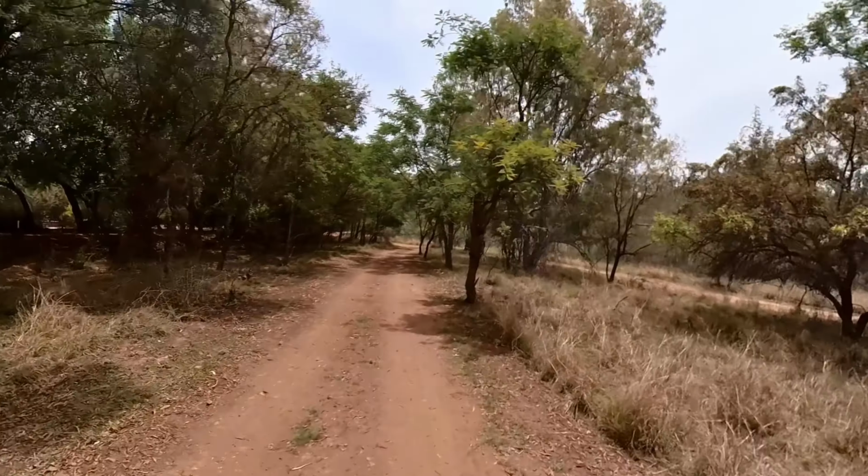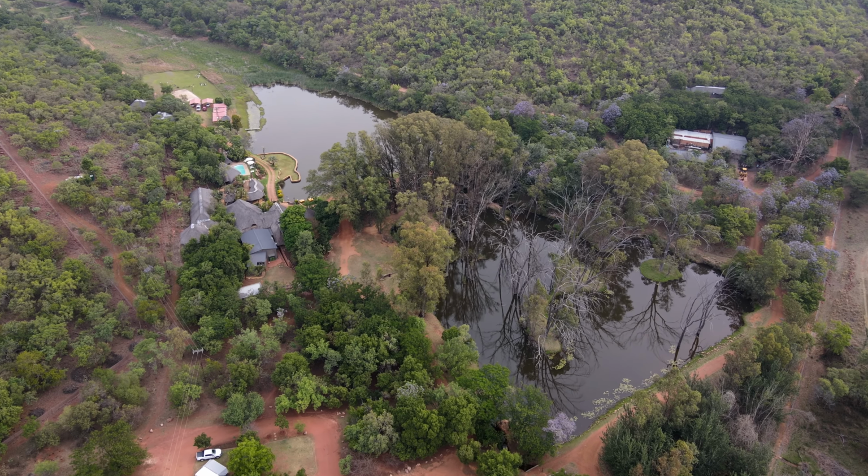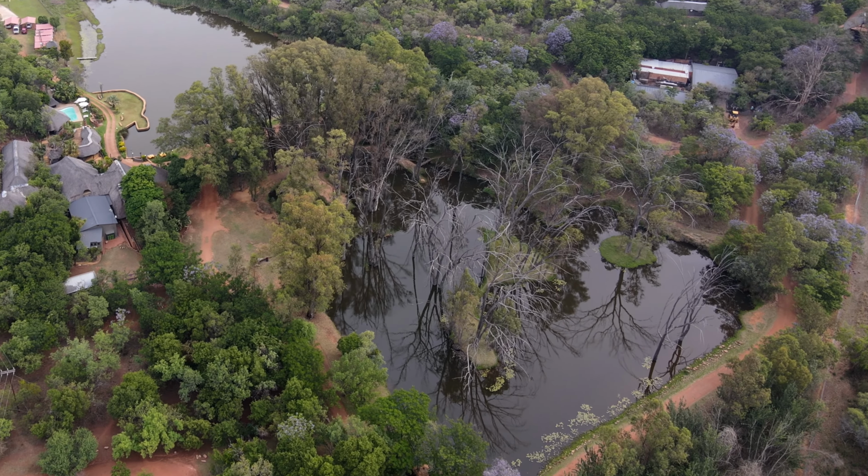Okay guys, we're on our way to the bottom dam. There's two dams, a bottom one and a top one. And I believe this first one is the bottom dam.